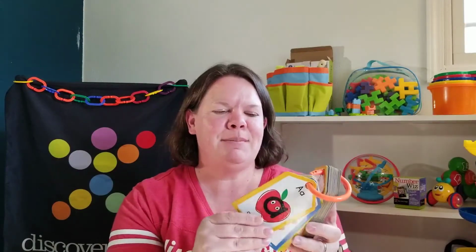So the first one I have to show you is called ABC on the Go. And these are heavy plastic, heavy cardboard flashcards. And the idea would be to have the child say what these words are, and then go and find something. So the letter is A. And so you have your child go find something that starts with A. It could be an apple, or it could be anything they can find. That might be a hard one to start with. But the other one, you could do a B.